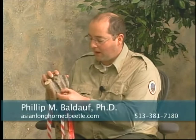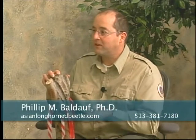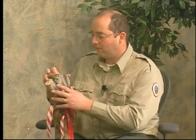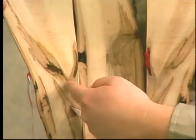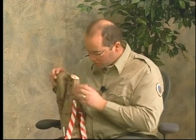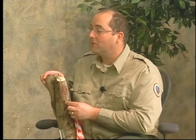The female beetle uses her mandibles to excavate holes, and then she'll deposit an egg in each one of those holes. A larva will hatch out of those eggs and then begin to tunnel underneath the bark and form what we call galleries. And then as the larva ages and develops, it will eventually turn inward towards the heartwood of the tree and form these internal galleries. It's basically eating its way through the tree, and then the adult beetle will emerge out of an exit hole.